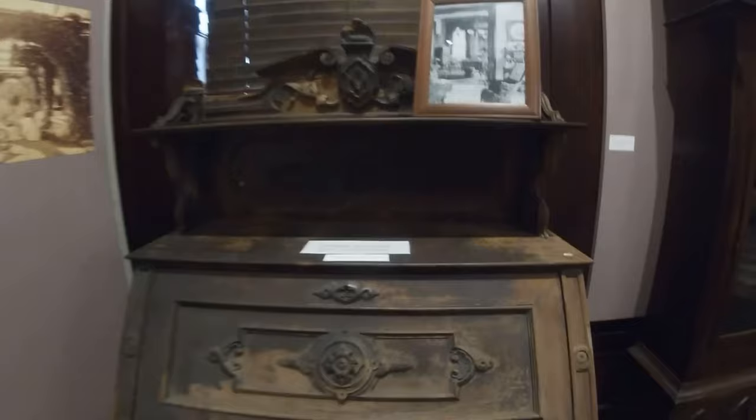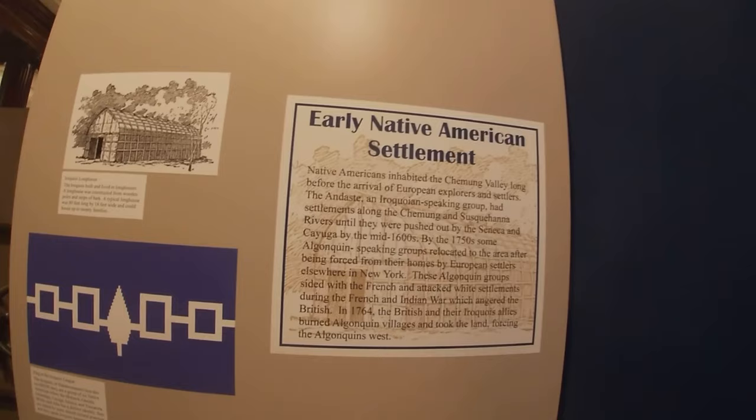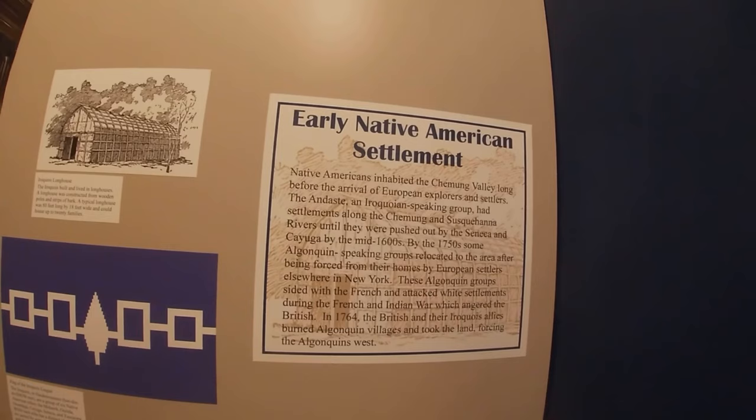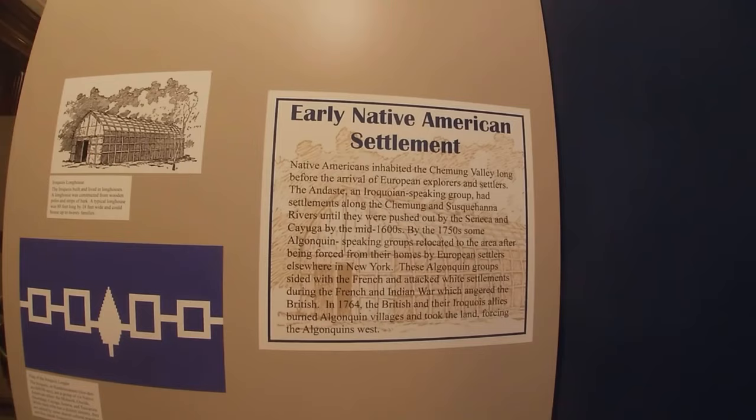Dusk from the Langdon home. So, early Native American settlement. Native Americans inhabited the Chemung Valley long before the arrival of European explorers and settlers. The Andaste, an Iroquoian-speaking group, had settlements along the Chemung and the Susquehanna rivers until they were pushed out by the Seneca and the Cayuga by the mid-1600s.